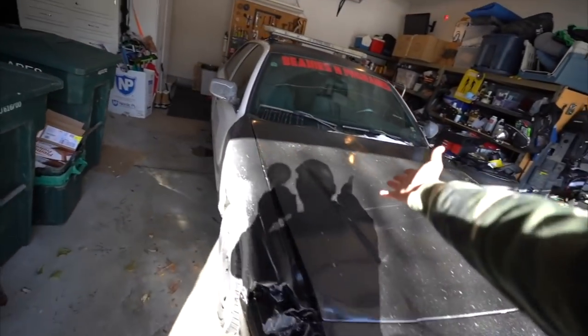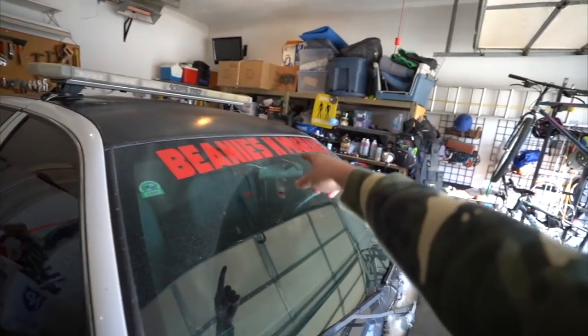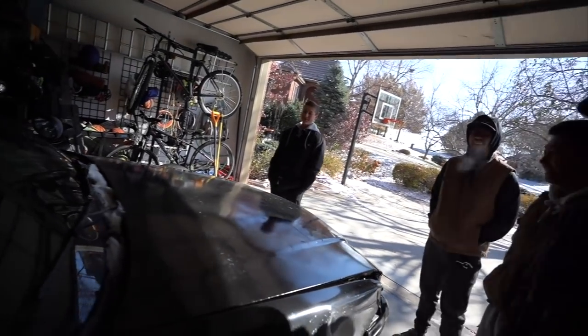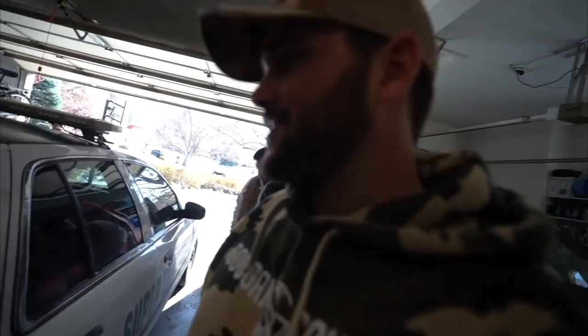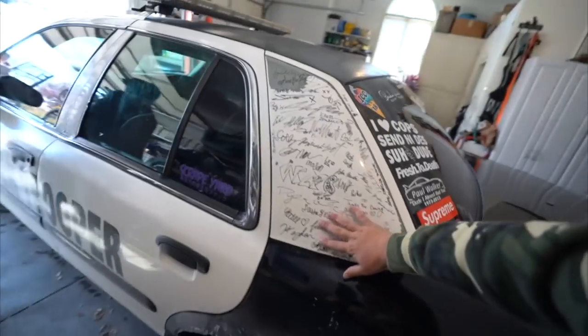This is the new car. It says Super Trooper on it. Beanies and migraines? Yeah, that's our friend group. You guys have your own decals? Dude, it's got lights, bro. There are some funny things written on this car that we probably shouldn't show. But my favorite part is there's a hitch, a 10-pounder. We're hooking up the 10-pounder on this sucker, and this is going to be the battle wagon that we go fishing with. A bunch of people signed all this.